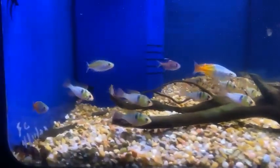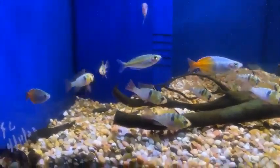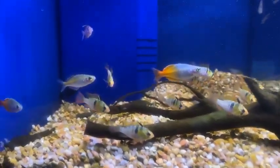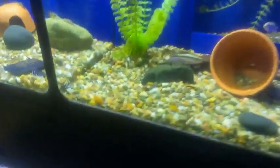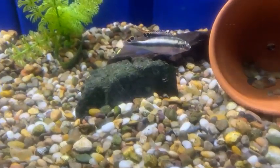And then we have these beautiful German blue rams that just came in. That guy with the orange back half is a Bosemani rainbow. The German blue rams will take a couple days to start to color up. I wanted to show you these guys. Last week, hopefully you can see the little tiny babies around the rock.